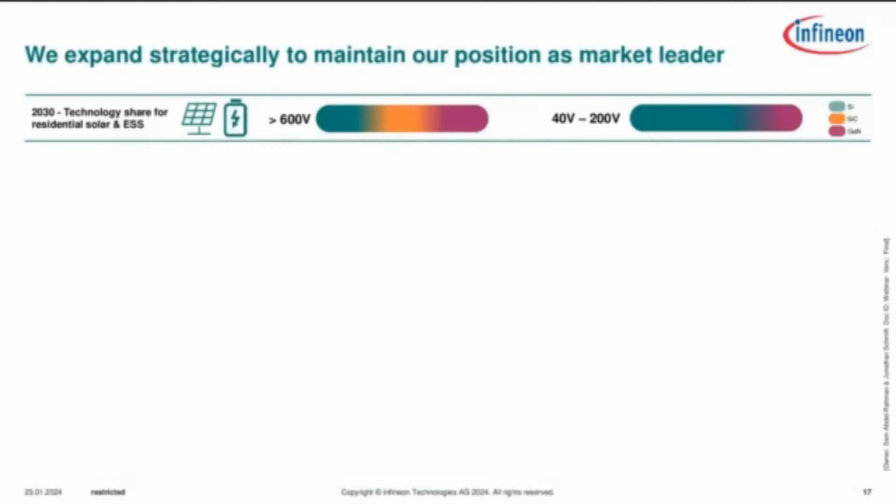So we expand here strategically to maintain our position as market leader. Here I want to give you a brief picture about all these different technologies: silicon, silicon carbide, gallium nitride. This is our technology view for the year 2030 for residential solar and energy storage. The left bar, which you see here, higher than 600 volt, you see rather a split of one third of silicon, SiC-MOS, and GaN. Where is this coming from? The GaN is definitely being used in, for example, microinverter installations, some string inverter installations, partly, of course, also in the energy storage. Just to give you some examples, for silicon carbide we definitely see a value add in the energy storage installations, maybe even in three-phase microinverter designs, where this is further driving adoption.